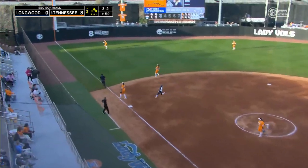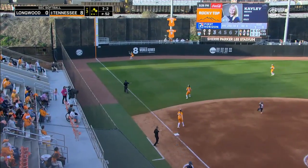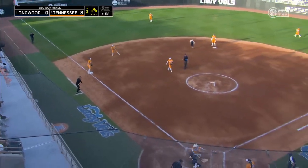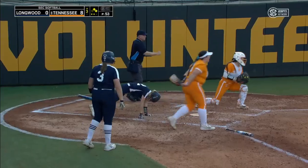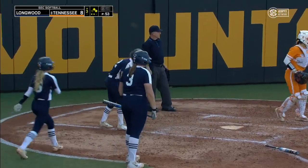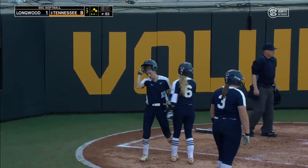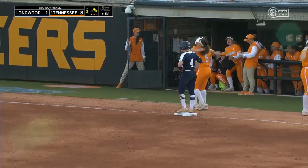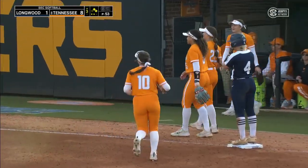To left, West came in, now runs back. It's over her head and gets to the wall. Drake is in to score. Here comes Fox, and she's out at home. Fought with the relay right on the money, and that is why she is out there. Great arm, total athlete on defense. Nice play.